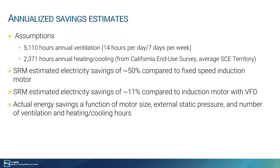And then we assume 2,371 hours are actually heating and cooling, and that metric comes from the California End Use Survey. And so using those numbers, we calculate that the SRM motor would save 50% compared to a fixed speed induction motor, and it would save 11% compared to an induction motor with a VFD.